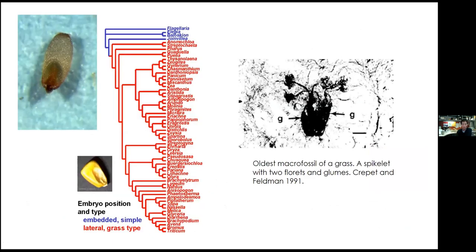So the oldest record of a grass as a macrofossil is about 55 million years old, found in an Eocene deposit in Tennessee. And we know that monocots, probably grasses too, were around about 90 million years ago because there's pollen evidence of that.